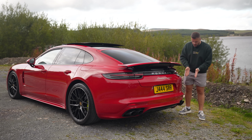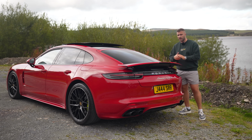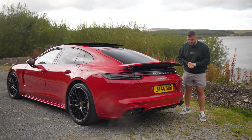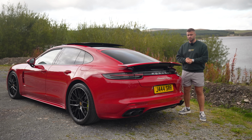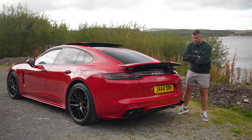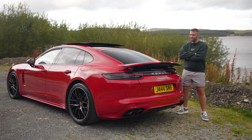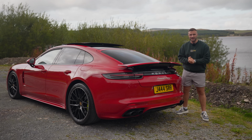Now this is fitted with the sports exhaust, so can we rev it in comfort mode first, please, James? Wow, how's it going to get better than that? Well, put it in sport mode and let's hear. Oh, oh, that's so bassy. Let's get on the road.